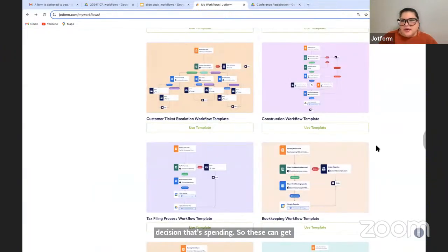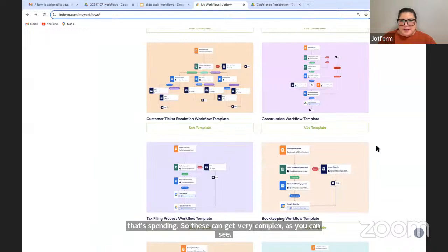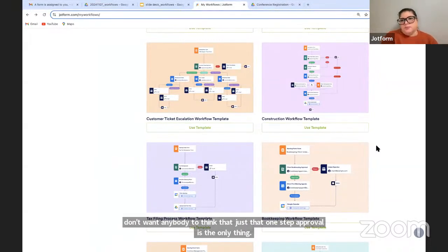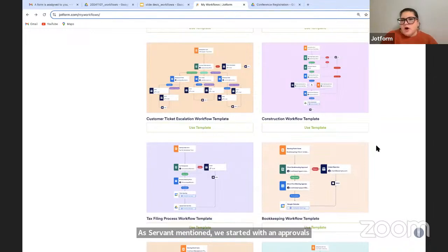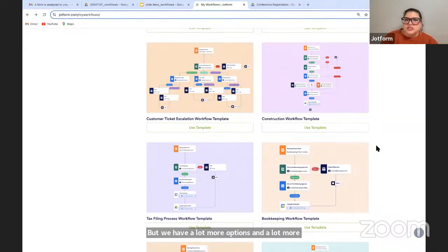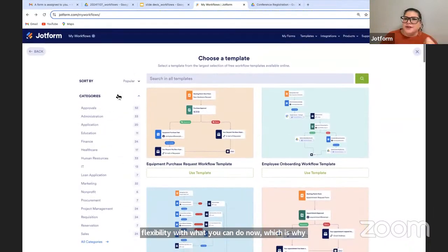I don't want anybody to think that just that one-step approval is the only thing. As Servet mentioned, we started with an approvals product, but any approvals you've already created will still be in place, but we have a lot more options and a lot more flexibility with what you can do now, which is why we've changed this to workflows and why we're here today talking about it.